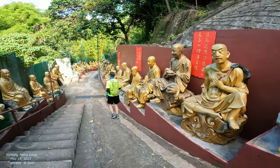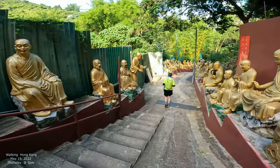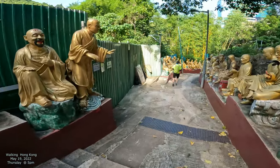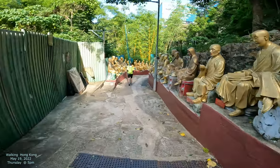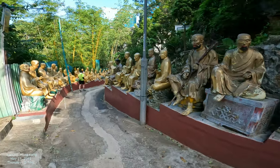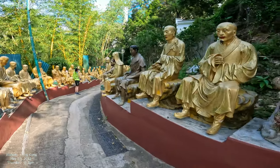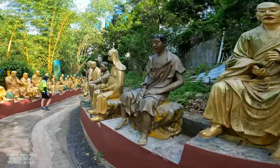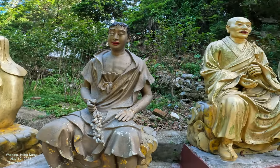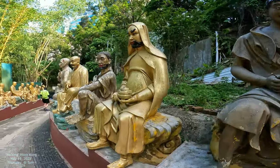So we're actually kind of near the base. And at the base is where a lot of the monkeys are at. So we're going to be going near that shortly. And then we're in Sha Tin. Kind of cool, kind of a darker complexion. It's almost like Greek or something.